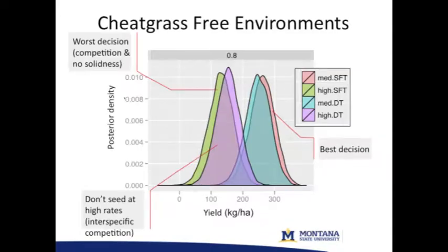And in a cheatgrass-free environment, this is 0.8 of the herbicide rate, the worst decision will go for the high seeding rate of the sawfly tolerant variety. Again, you lose the solidness of the stem, a lot of lodging, or having a high seeding rate of even the drought tolerant variety. There's a lot of intraspecific competition. You know, agronomists came to this seeding rate for some reason. So you don't go for higher if you don't have something to compete against. And indeed, the best decision there will be the medium seeding density sawfly tolerant.